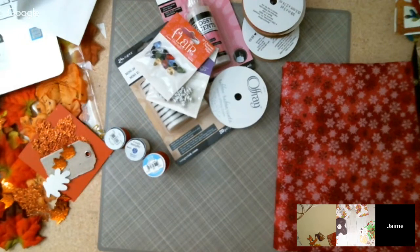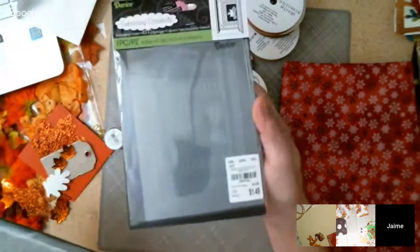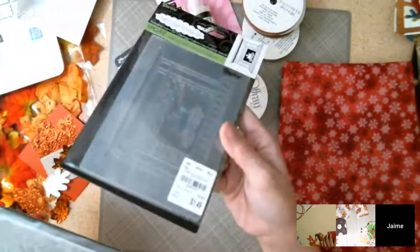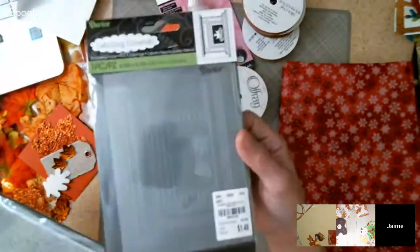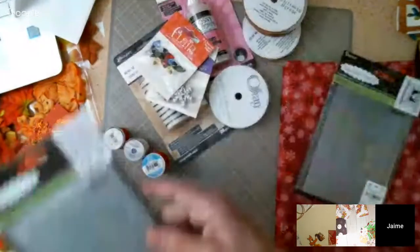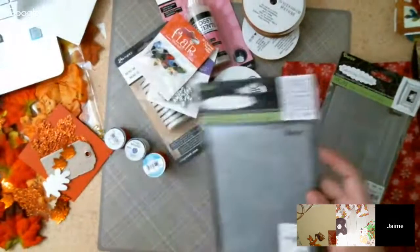Tuesday morning, I don't know if anyone's seen, they have a lot of the Christmas embossing folders. I found the fireplace. They're like $1.49. This is cheaper than the clearance at Joann's. Joann's has all these on clearance for $2.47. Nice. So Tuesday morning is cheaper with the Christmas embossing folders.